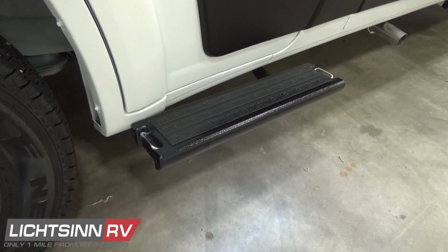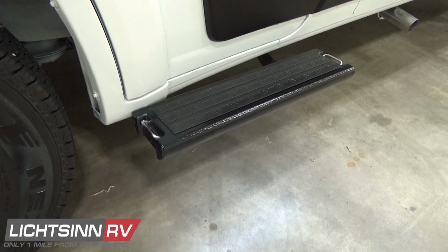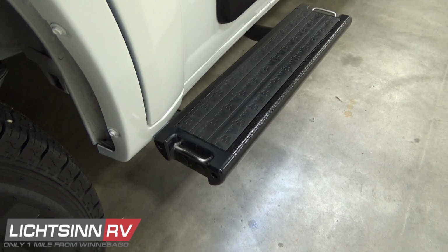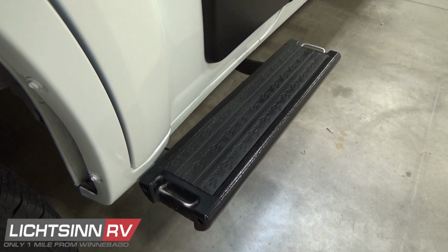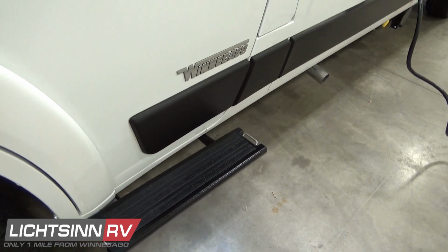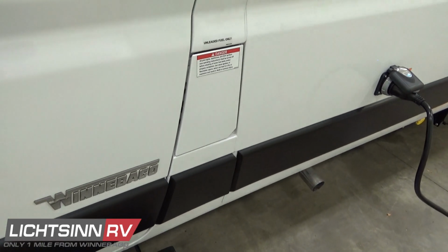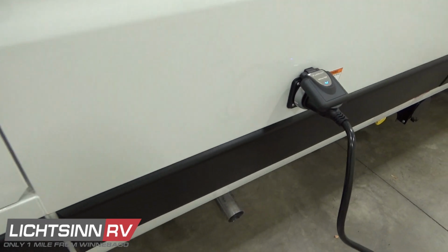A nice detailed shot here of the side assist steps provided by Winnebago Industries and manufactured in-house, with over 70 to 80% of the components being manufactured in-house using Winnebago's vertical integration to be able to provide parts, but also to provide tolerances and quality and fit and finish. A locking fuel door is provided for the 24-gallon fuel capacity.